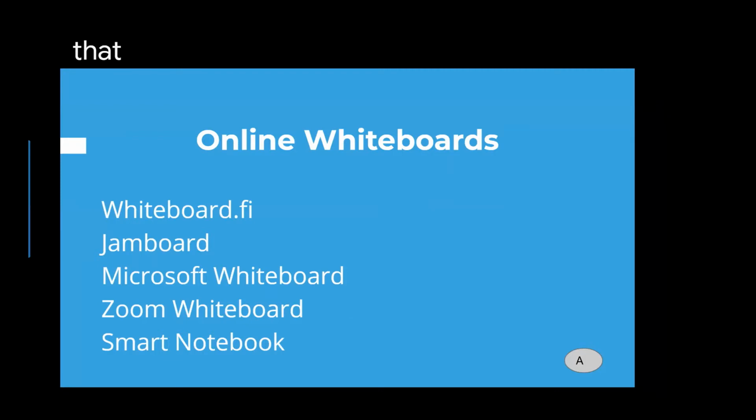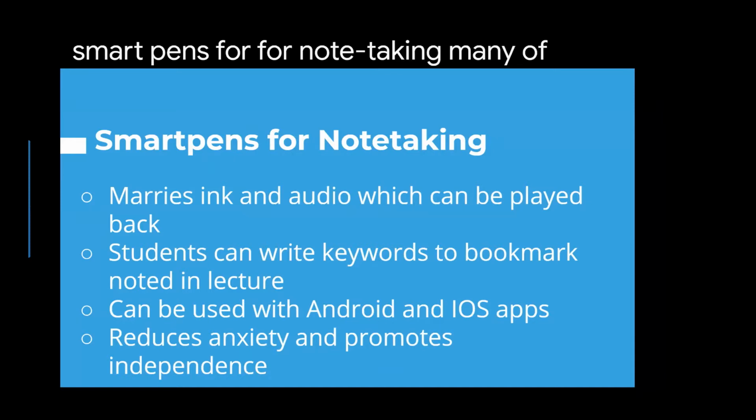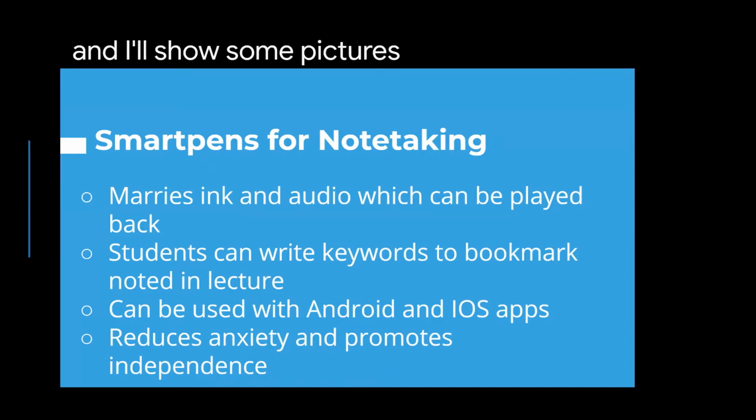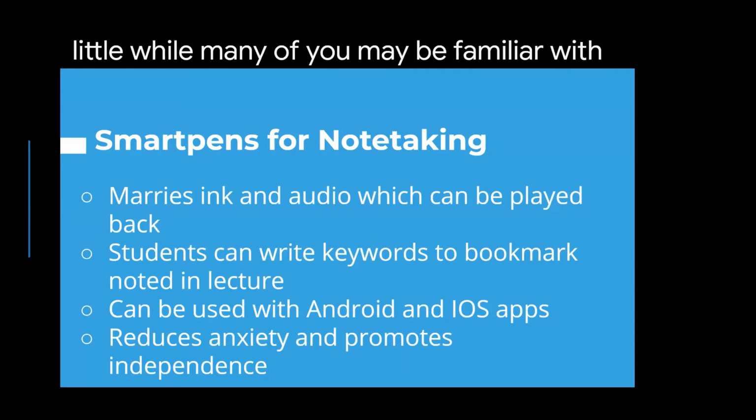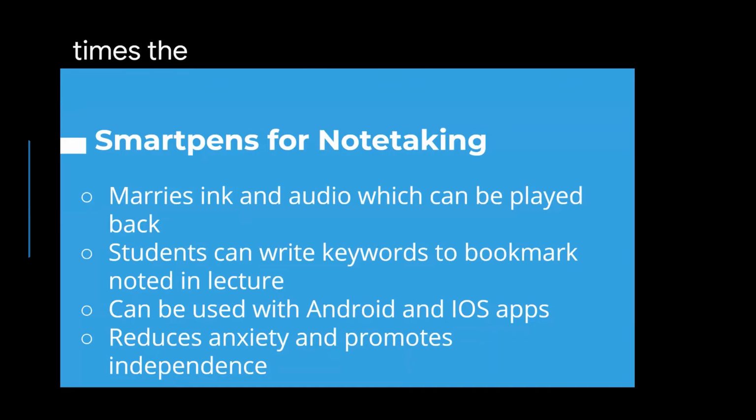Great. So I wanted to talk about the use of smart pens for note-taking. Many of you, and I'll show some pictures and images in a little while, many of you may be familiar with LiveScribe or the Neo Smart Pens. And a lot of times these are the devices that are often given out at the college level, though I would certainly like to see some high school students use this as part of a transition plan.